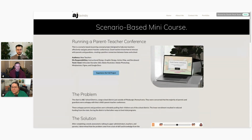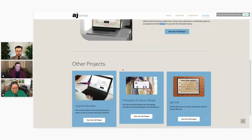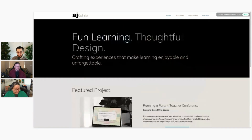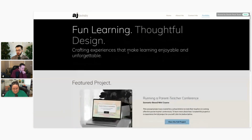Okay, so this is actually a lot of different layers here. Oh, and there are more projects. So let's see how we got here. Okay, so view my portfolio, featured project. I wonder if we could just lift this from this page and bring it onto the homepage. That's probably where I want to go.